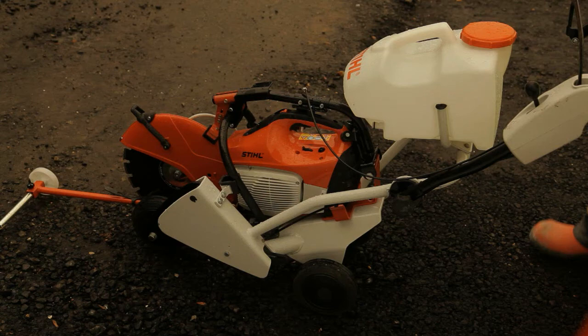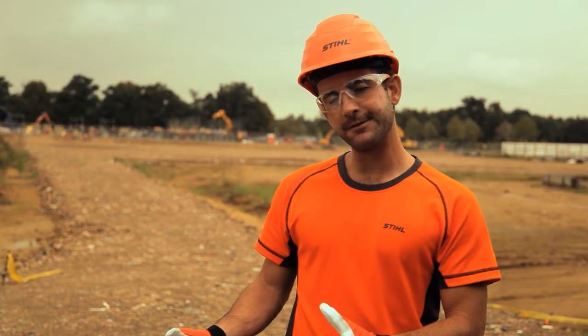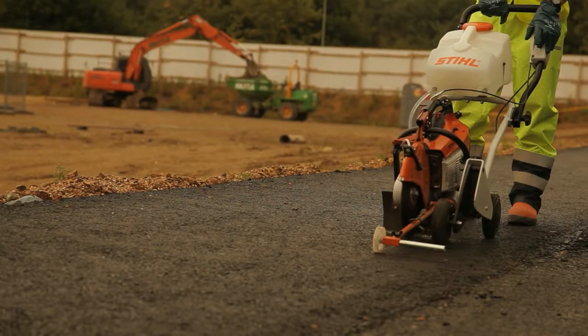When using a cut-off saw for prolonged periods on the ground, maybe cutting asphalt or concrete, it's recommended to use a cart. The cart helps to reduce vibration, it helps to reduce the risk of kickback, and also reduces the risk of fatigue. Nathan's now going to show you exactly how it works. Please take it away, sir.